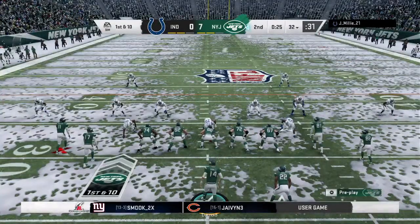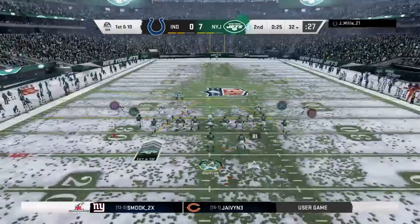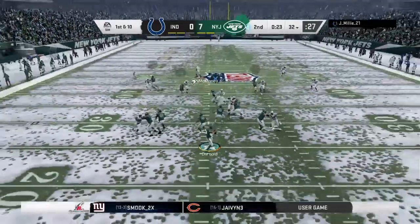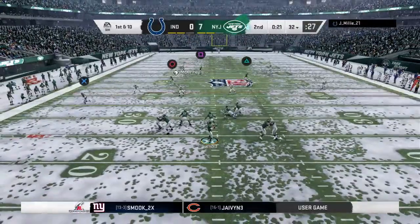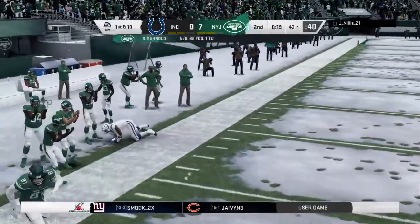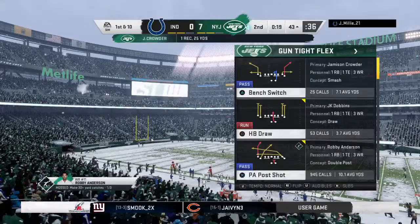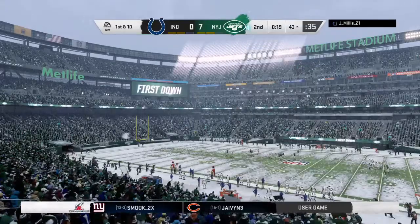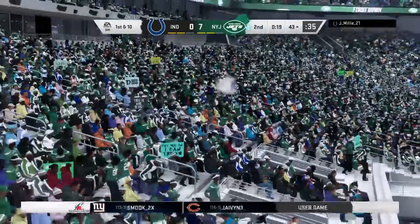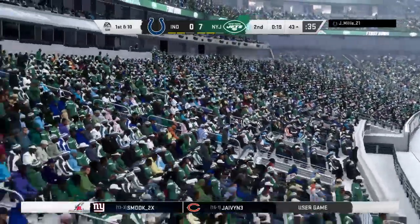From the 32 now, here's 1st and 10. Tight end right. They'll fake the handoff. Now Darnold. This one caught by Crowder. And he gets us to the other side of midfield across the 45 before going out. 25 yards that time. First down. First and 10 at the 43-yard line.